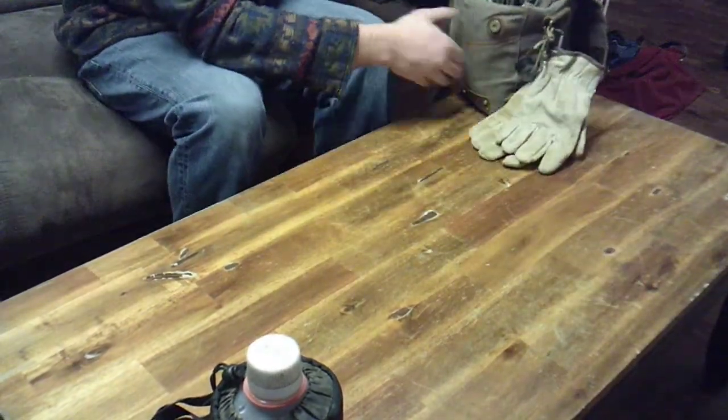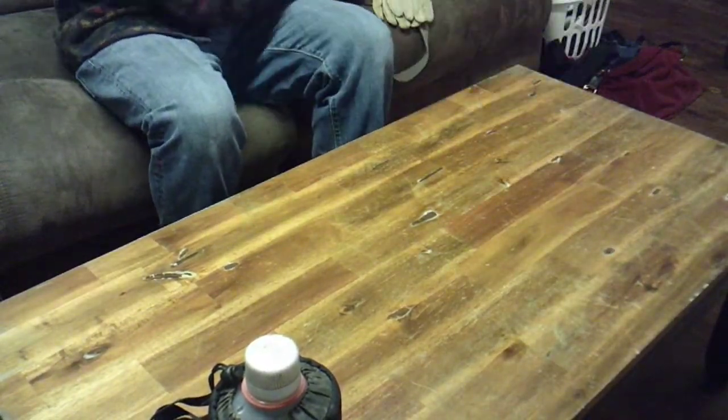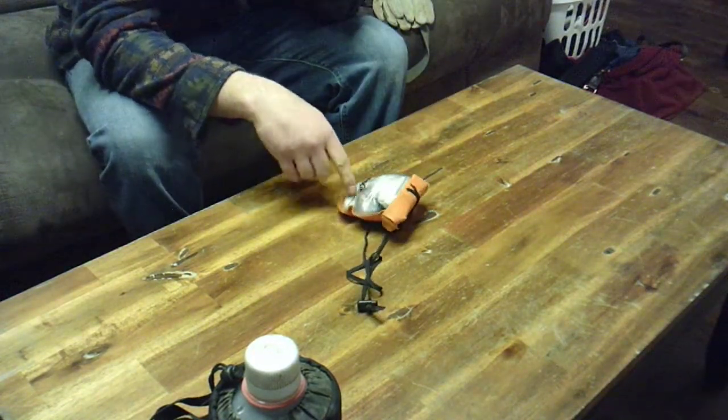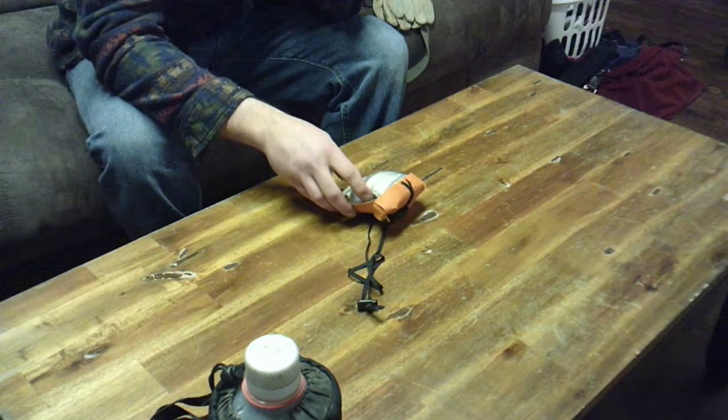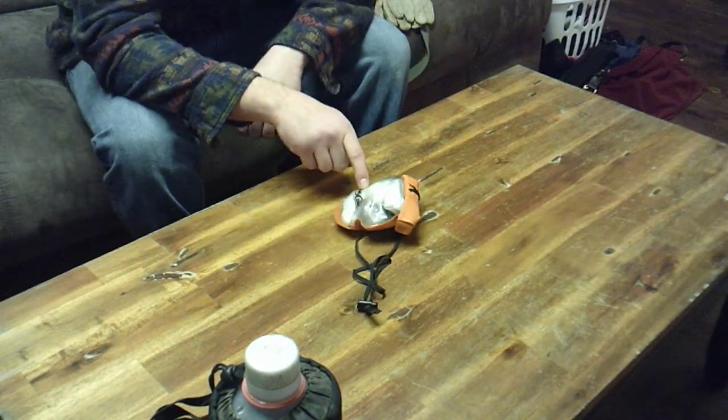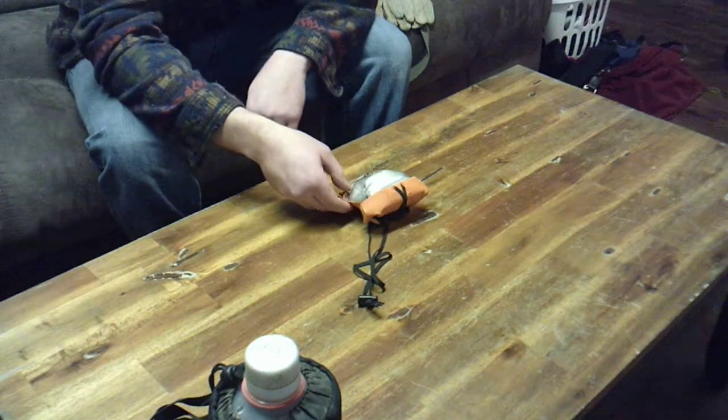Okay. Right at the top, I've got my first aid kit. I have more 1-inch Gorilla Tape in here, cotton balls. That's the best Band-Aid I've ever found.